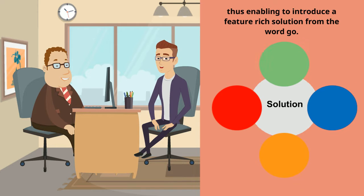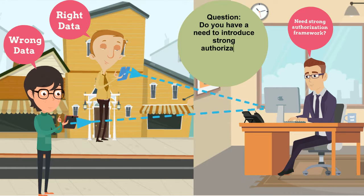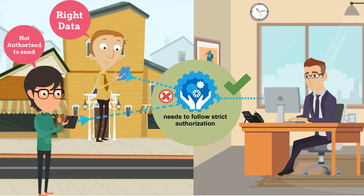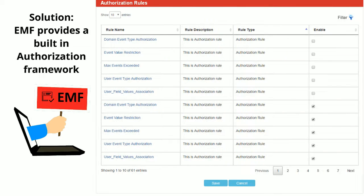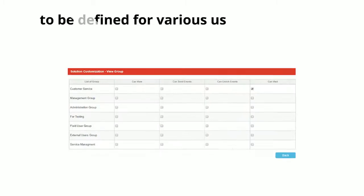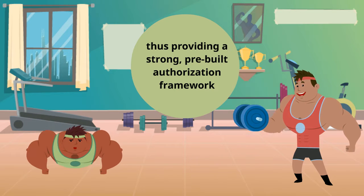Do you have a need to introduce a strong authorization framework for your incoming data? Data generated on the field needs to follow a strict authorization framework. Do you have one in place? EMF provides a built-in authorization framework that enables data-level authorizations to be defined for various users, thus providing a strong, pre-built authorization framework that can be readily used for solutions without coding.